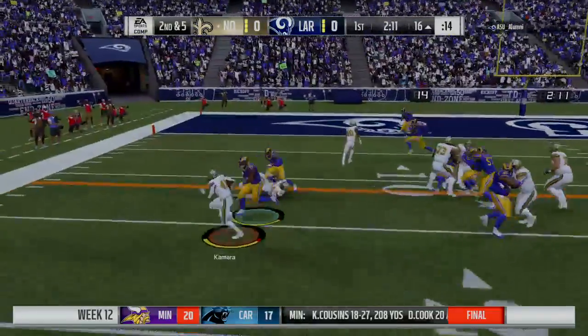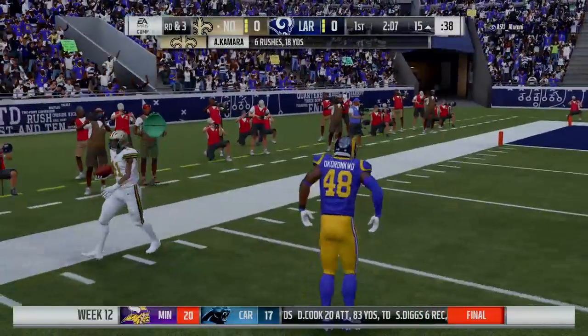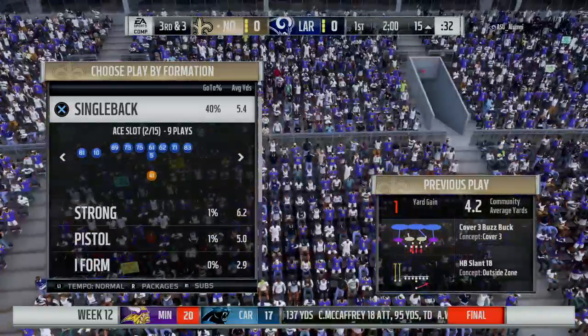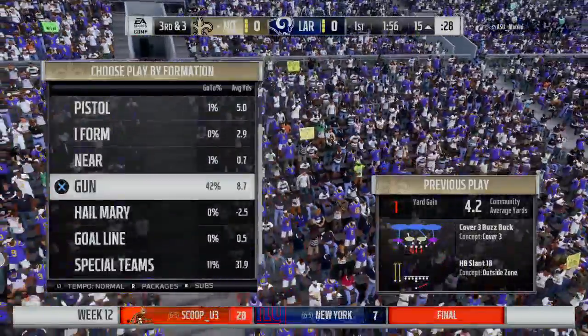Coming left is Kamara. And he'll take this one down near the 15. Defensively, Ogbanya Okoronkwo made the stop. I know that speed is the hallmark of today's NFL game, but the key to good rushing defense is still having your linebackers set the edge.